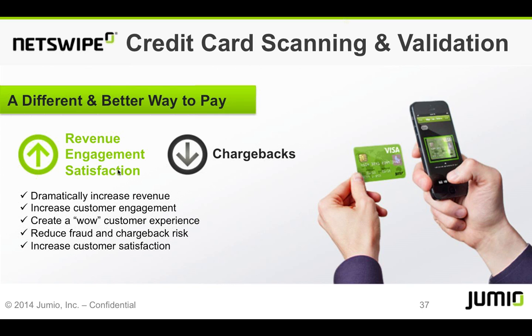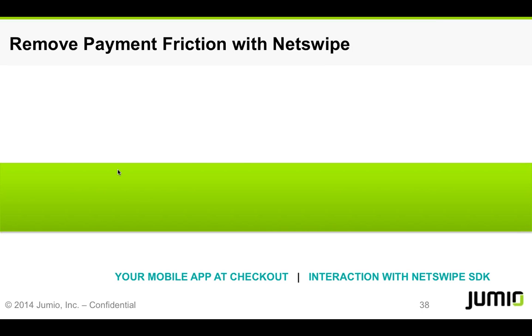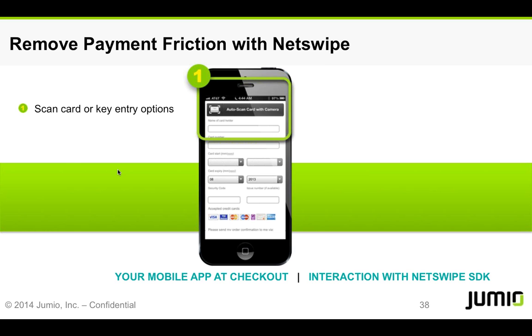What we found was that scanning a payment card instead of typing the card number in the old-fashioned way tackles the fraud problem, but perversely, it also created more revenue. First of all, it's quite a different customer experience, but it's increasing customer satisfaction and decreasing basket abandonment. So here's a quick step through of how the process works.